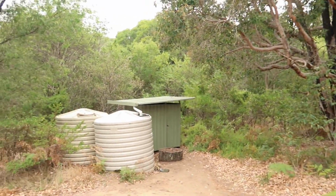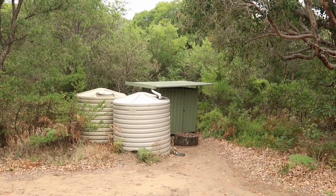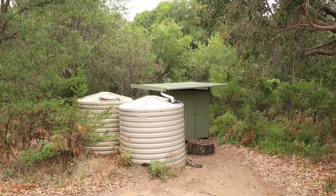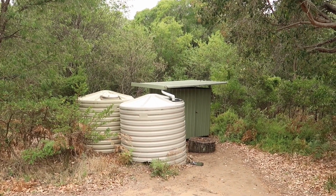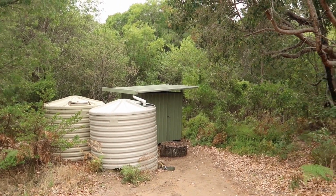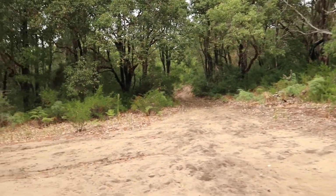Here we are, Ellensbrook campsite. Very picturesque. Every campsite's the same. 2 water tanks, a long drop. There you go. We'll have a bit of wander around. This is as far as I'm coming today anyway.